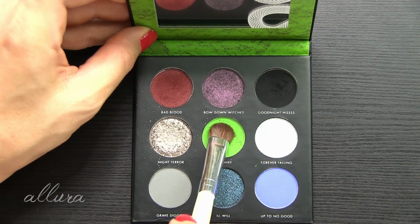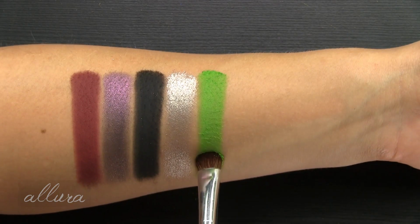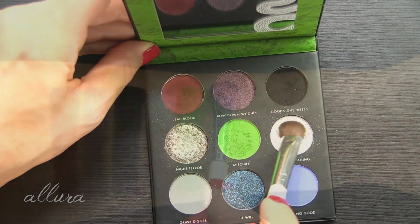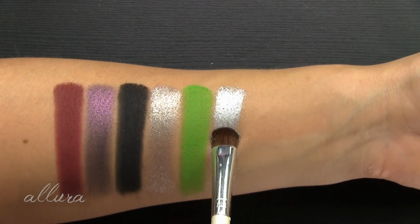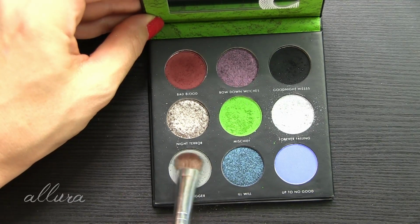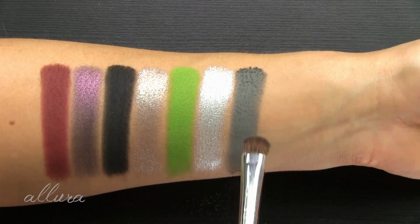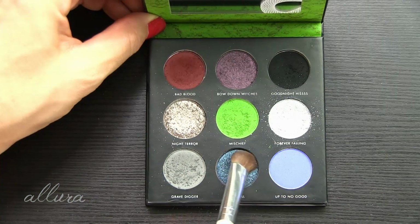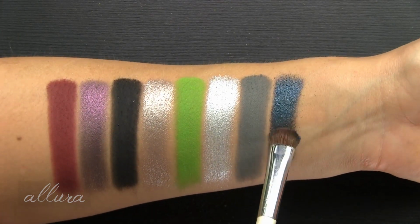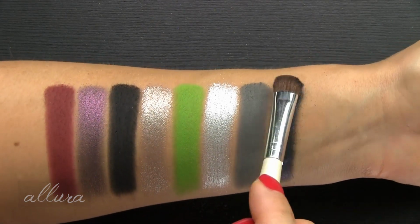Shade number 5 is Mischief. And this is a matte, bright lime green. Shade 6, Forever Falling. This is a metallic silver. Shade 7, Gravedigger. This is a matte, rich, smoky gray. Shade 8 is Ill Will. And this is a shimmering metallic, kind of like a deeper royal blue with slightly lighter blue shimmer in it.